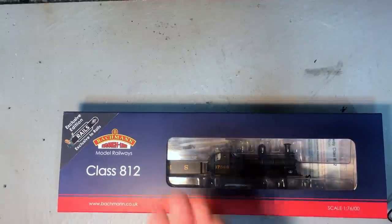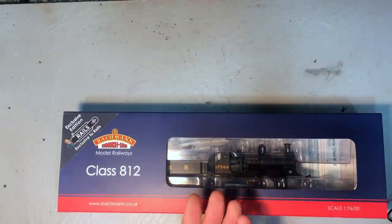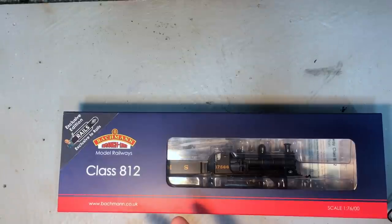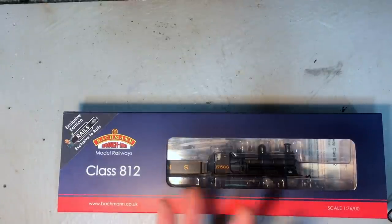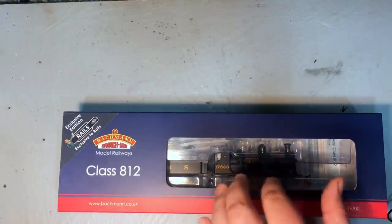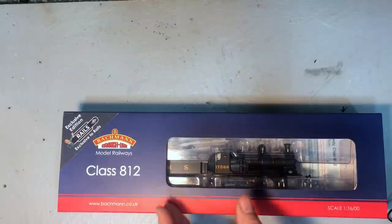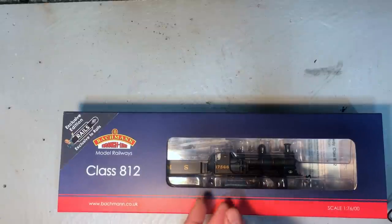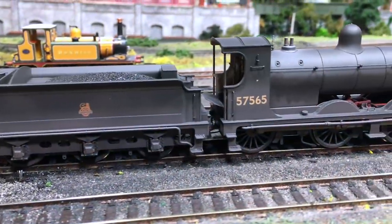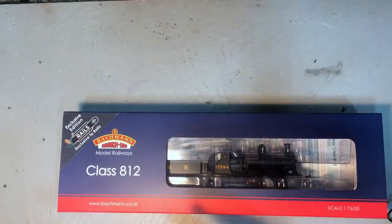So these are fully finished, fully working models, but they've been flown in so that the press can take a look at them. And I've been very, very lucky to be able to borrow a couple of these. Now, the examples that I've got here is the LMS livery. They're also doing a BR early crest and a BR late crest, and I believe one of those is being provided in a factory weather delivery. But then there's also two in Caledonian Railway blue.